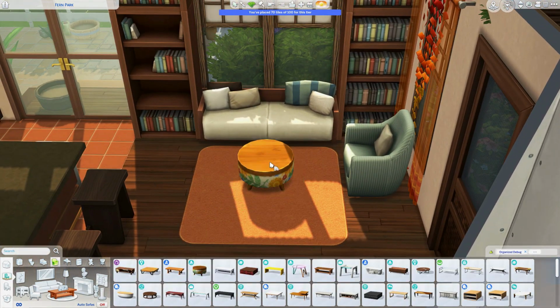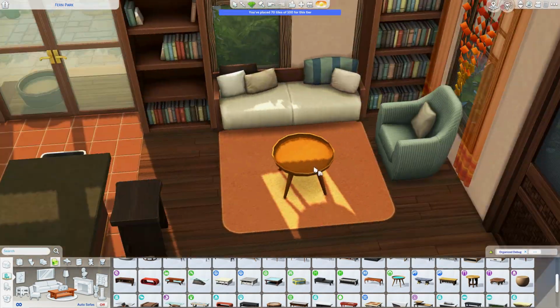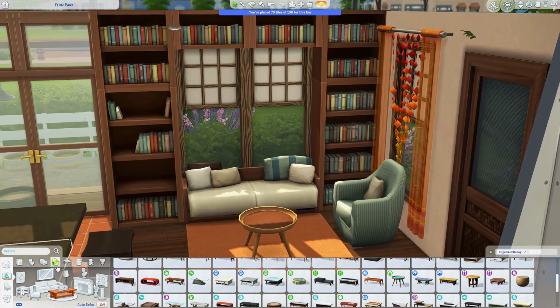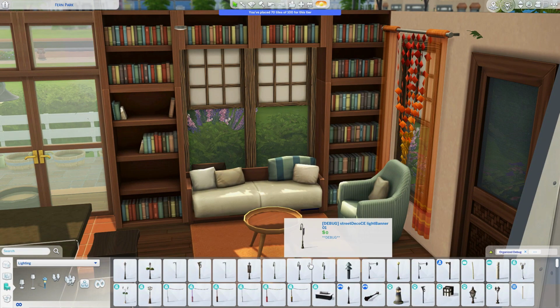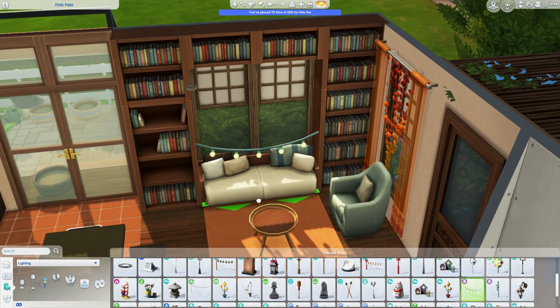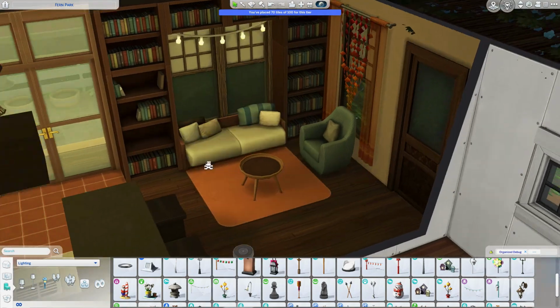But I love this little love seat that fits so perfectly in between the bookshelves, and then the new chair and the new couch. Oh my goodness, they have such good textures. I love the textures, and I feel like they're going to work really well with a lot of the newer content that we've received lately. But yeah, it's a nice little living room.